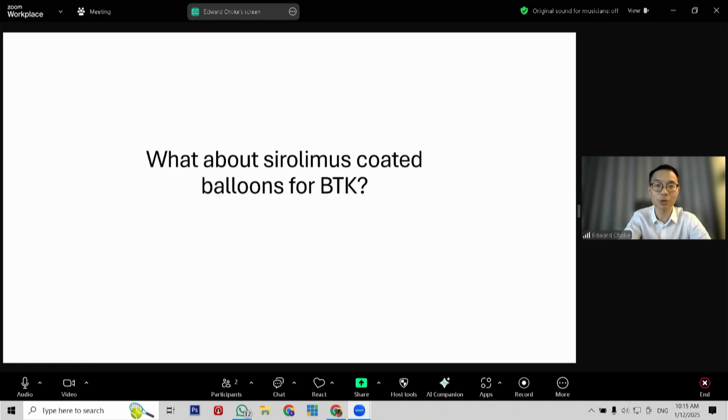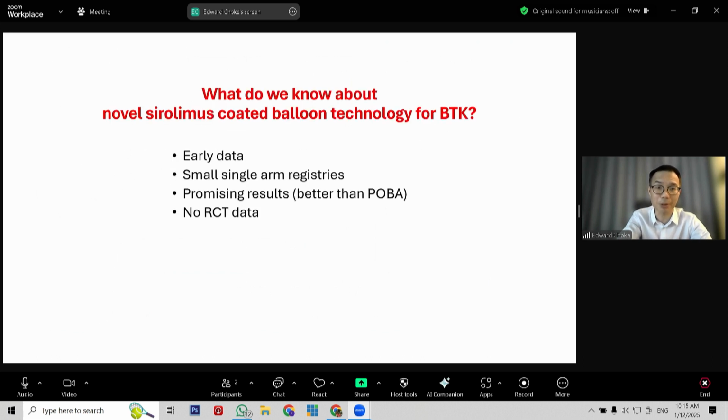So what about sirolimus-coated balloon for below the knee arteries? For me, this is the area of most interest because in Asia, we treat mostly CLTI and BTK arteries. And so far for BTK, the results are quite poor with POBA alone. And we know that for PCB, this is not the solution because first of all, there's no benefit. And secondly, we're concerned about the high amputation rates.